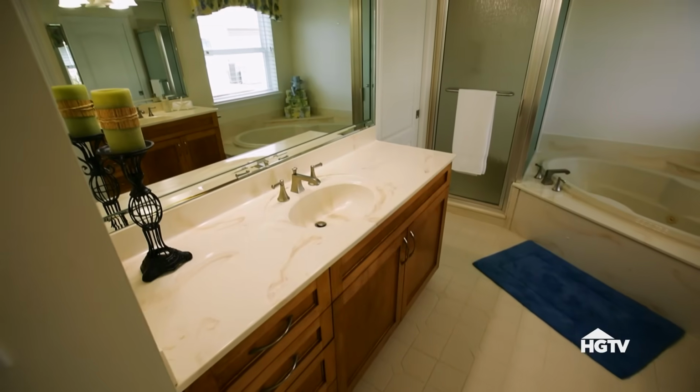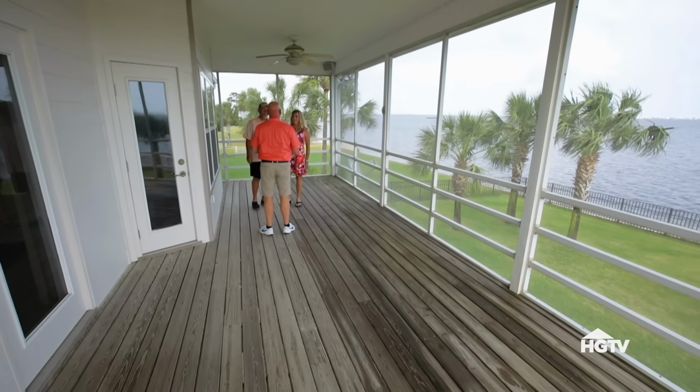And it needs a little updating in the bathrooms. It is in Gulf Breeze, and Gulf Breeze is a really, really nice town, but we'd like to see something on Pensacola Beach. We have lots of options over there for you. Okay.